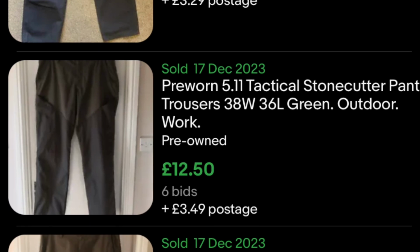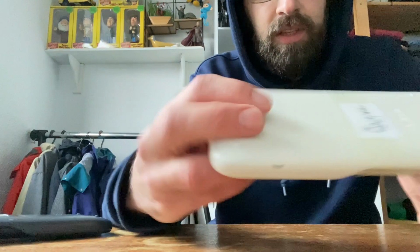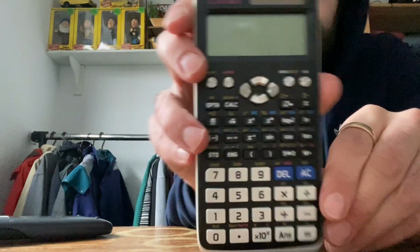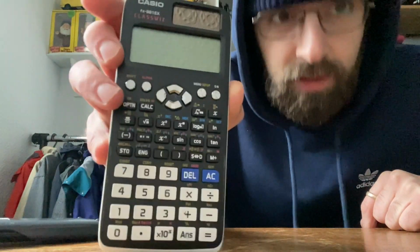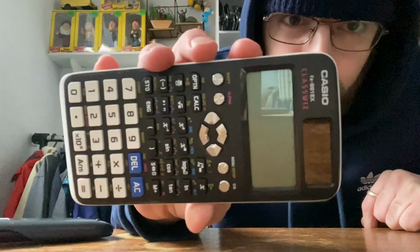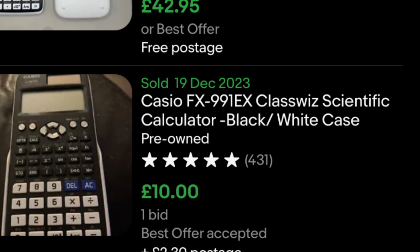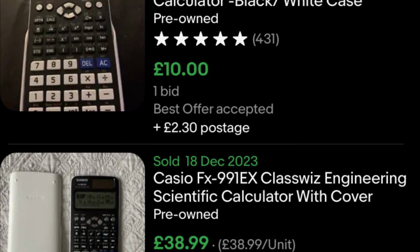That's them. All right, next we found a Casio scientific calculator. It is the FX991EX, and you know this is going to be worth a little bit because when you type in Casio FX into eBay, automatically it comes up with this model, and this one is in white, which seems to be maybe more sought after for some reason, I don't know why. 20 to 40 pounds on that one, and it was £2.50, not too bad.